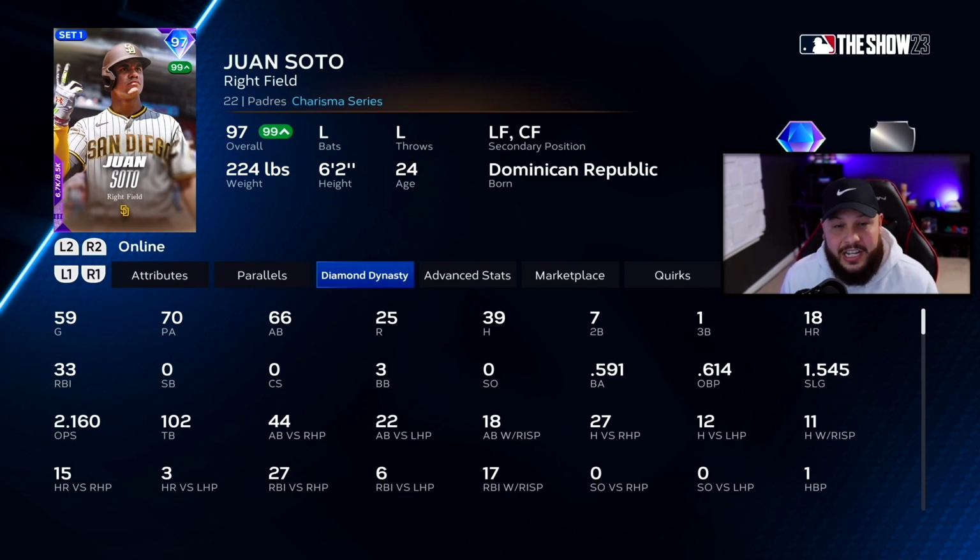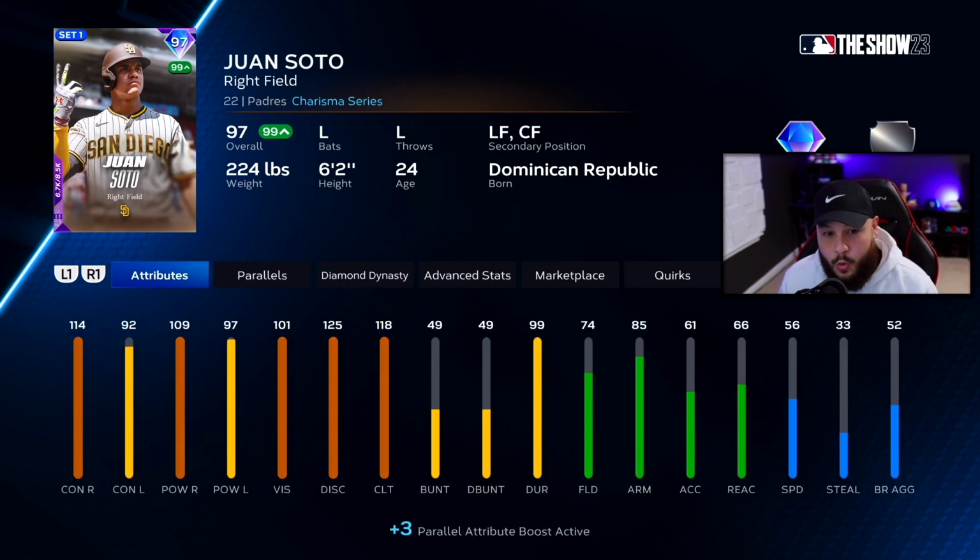He's been legit my best hitter so far, and him and Yelich has been unreal for me. 109 power, 97 power, as you can see, parallel 3. Like, he's going to hit both sides.